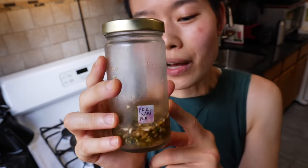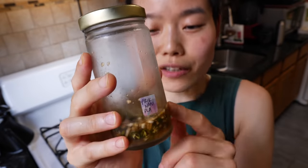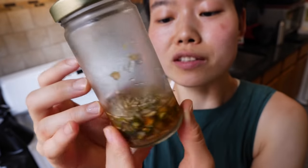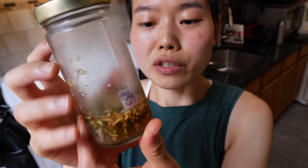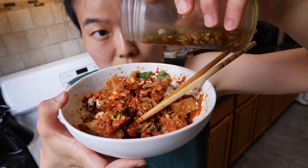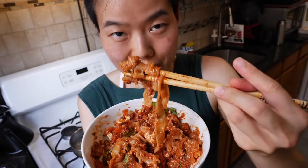In honor of Aaron, I'm gonna drizzle on just a teensy bit of this prik nam pla. This is a super simple concoction of fish sauce and chilies, a little bit of lime juice and sugar, and I'll have the ratios in our next quarterly as well. Pungent. A little tiny touch goes a long way. That's it. All right, here we go.